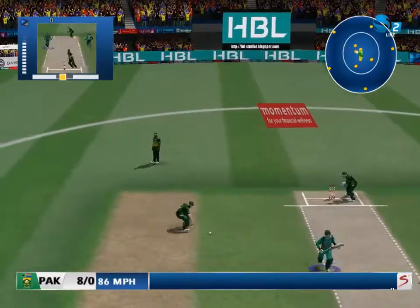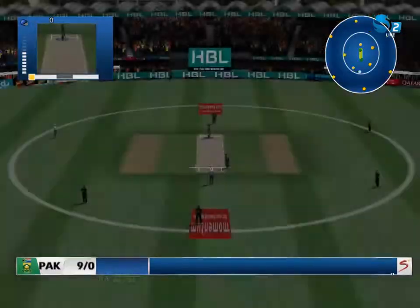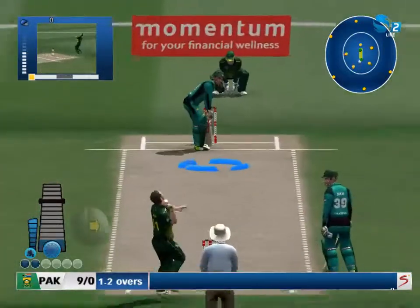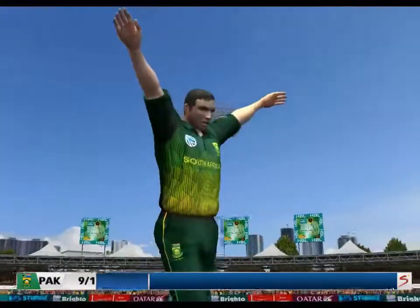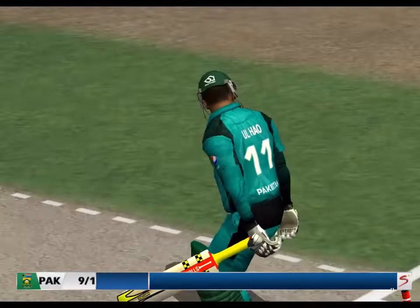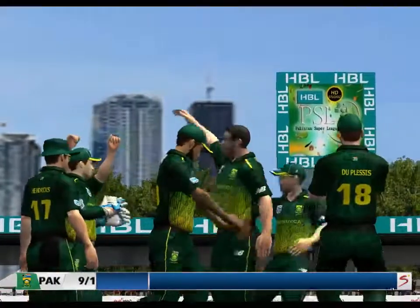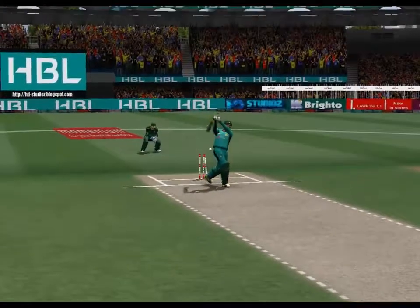That must have hurt. He looks to be in a little bit of trouble out there. These runs will be signalled as leg byes. Gone cold. Look at them out there. That's got the bowler's tails up. Oliver gets his first wicket. Well, he wasn't there for long, and the score proves it. This was how the wicket fell.